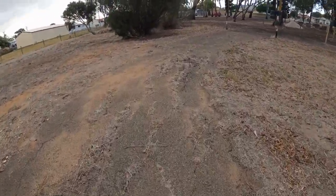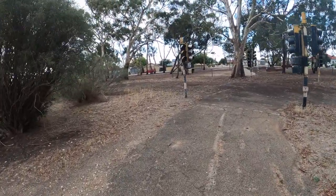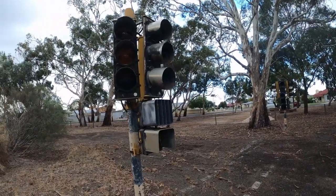You can see it's really overgrown. Pretty cool that it's still here though, isn't it? Come to the traffic lights. Looks like you have to stop here. We've got a white line. Oh, definitely. This is a big intersection. Look at that.